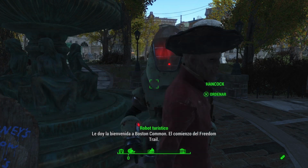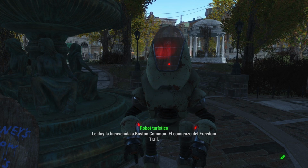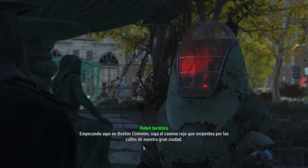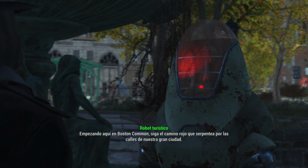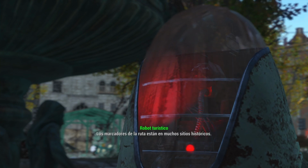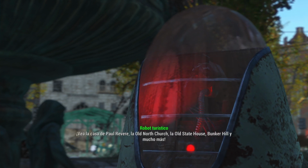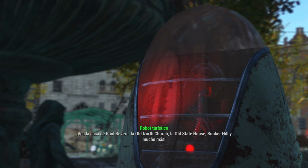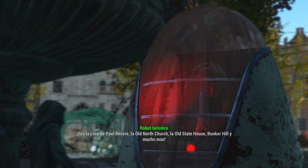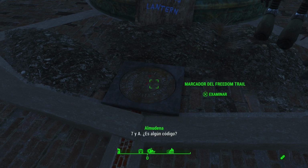Welcome, Patriot, to Boston Common, the start of the Freedom Trail. Tell me about the Freedom Trail. Starting here at Boston Common, follow the red path as it winds its way through our great city's streets. Markers on the trail are placed at many famous historic sites. See Paul Revere's house, the Old North Church, the Old State House, Bunker Hill, and many more. All's quiet across the Commonwealth. Stay safe out there. 7 and A.